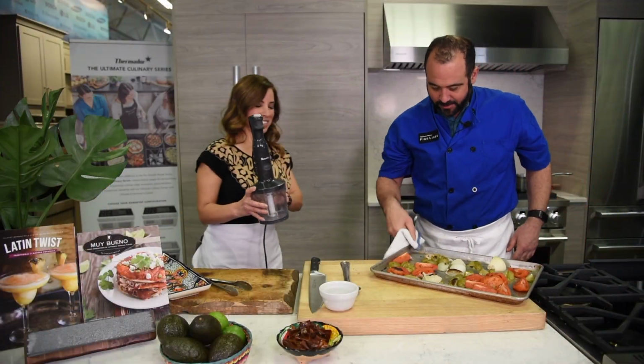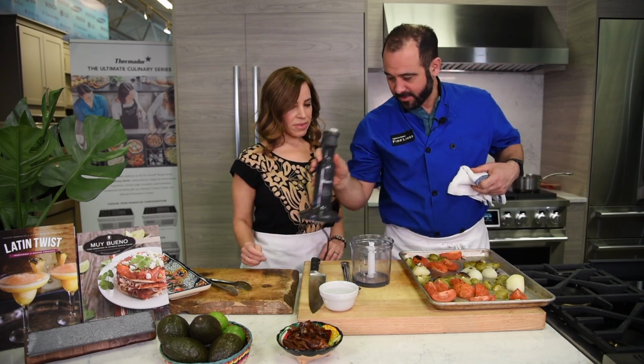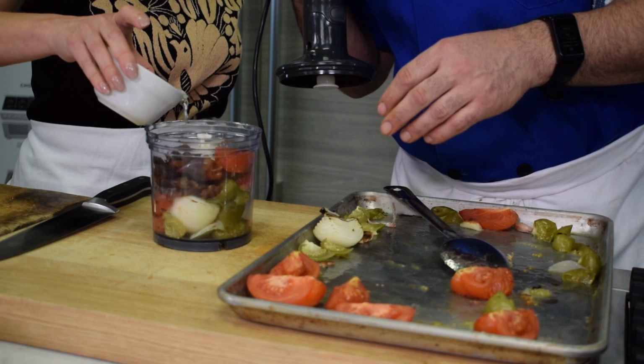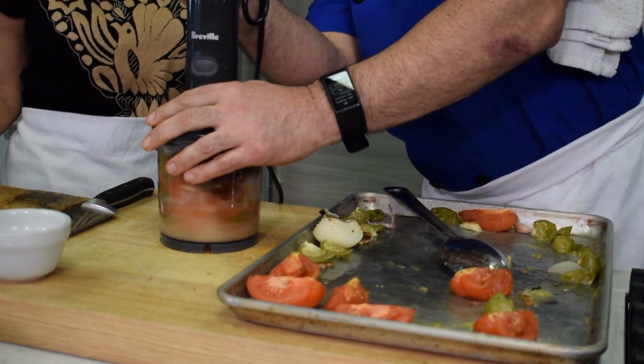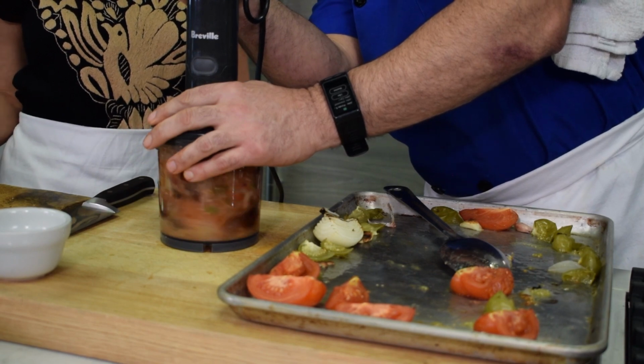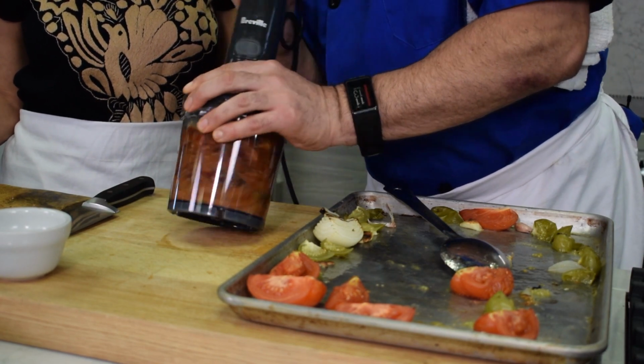Well, I'd say that looks just about perfect. Looks delicious. Okay, I've got my little food processor here, so let's load this up and give it a twirl. I'm going to throw some of our chilies in there. This is going to give it the beautiful red color and the spice. Some garlic cloves here. We need to add some salt. Oh, that's a good idea.